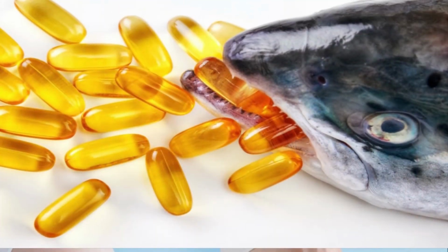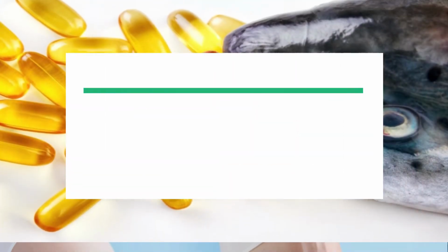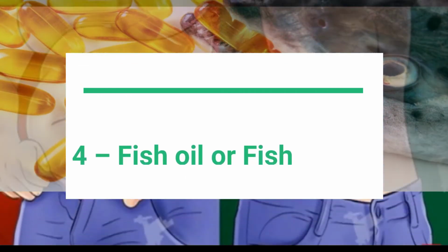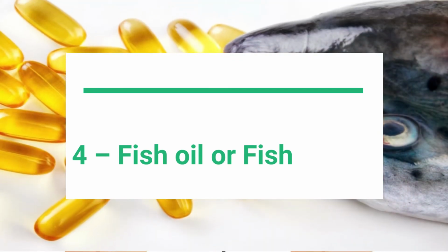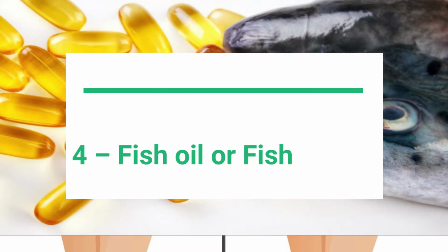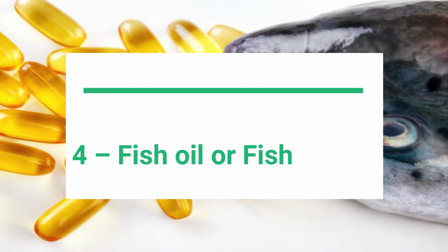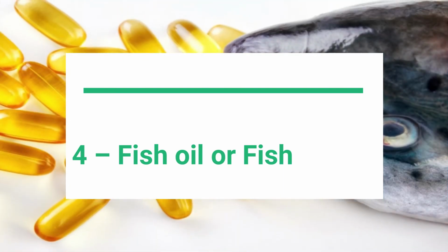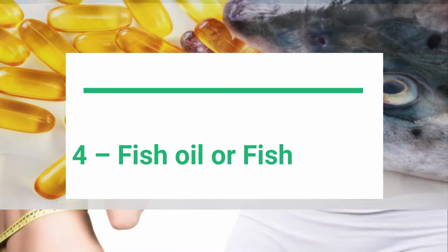Number 4. Fish oil or fish. Fish oil has omega-3 fatty acids that help you to reduce your unwanted belly fat easily. Fish oil capsules are a great choice for losing belly fat. If not, you can eat fish, which is the perfect replacement for fish oil capsules. Eating fish or consuming fish oil capsules is the best and proven way to reduce your stomach fat.